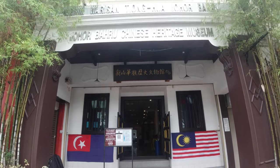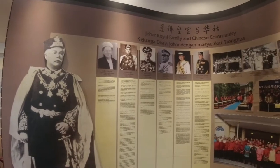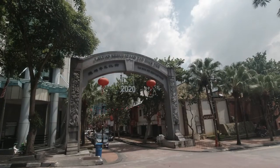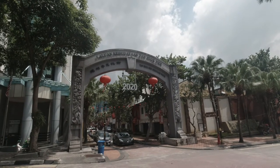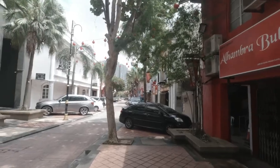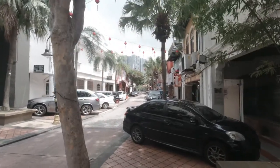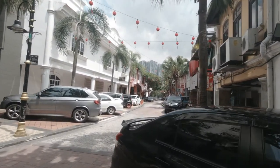Just around the corner, there's a Chinese Heritage Museum. If you're into history and old relics, this place is worth checking out. Anyway, here we are at the Tan Hiok Nee Heritage Walk. I'm actually entering the Tan Hiok Nee Heritage Center to see what we can find here. Maybe there might be some things to eat, but just keep updated.